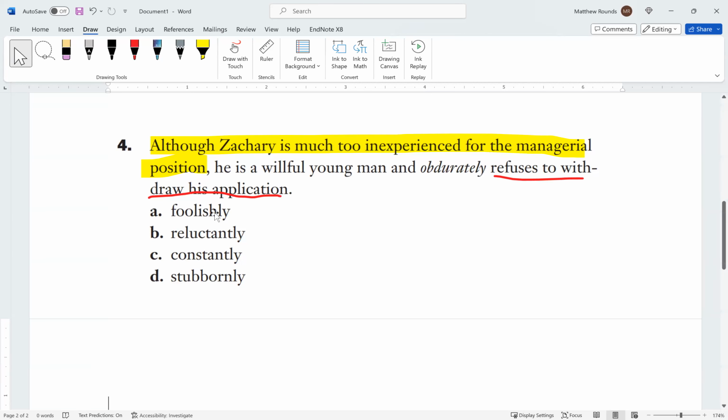Yeah. So is he fully reluctant, constant, or stubborn? He's foolishly.